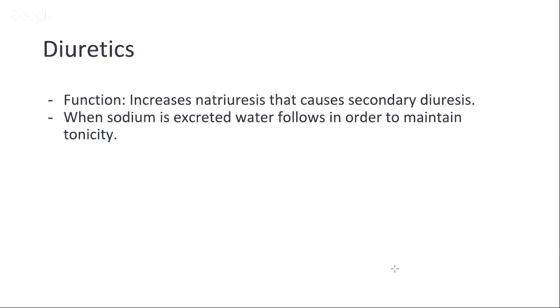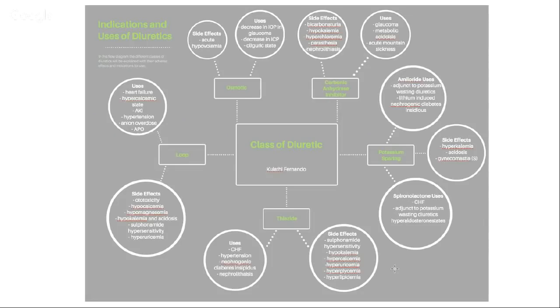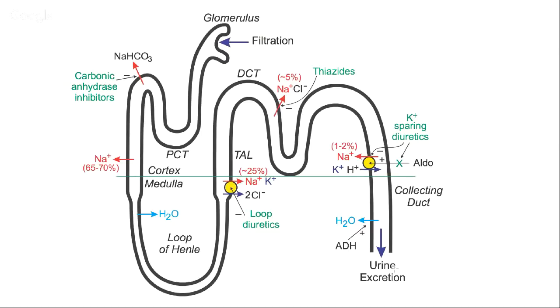And water follows sodium in order to maintain tonicity and osmolarity. So this is basically an overview of all the types of diuretics you have, and you can go through that if you want, and it's just on one page. Okay, this is another image that we can put in.